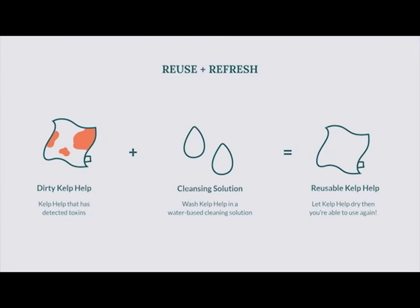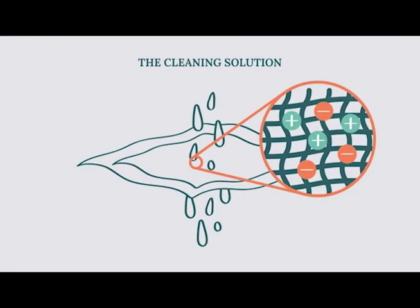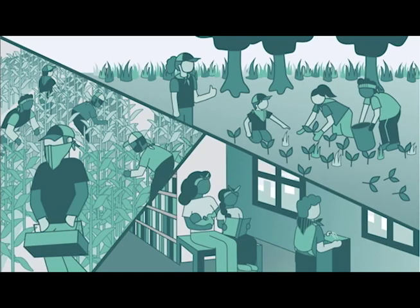Kelp can also be reused simply by washing it with a cleaning solution. This solution removes the sweat and chemicals bound to the biosensor and reverts the cloth back to its original color, allowing those who are continuously exposed to these toxins to monitor not only their own health, but the health of those around them.